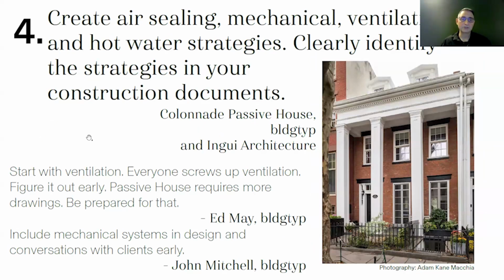So the next one is creating air sealing, mechanical ventilation, and hot water strategies early. And I will say that some of the people who gave me comments on this were definitely pointed at me, because I think this is something I could always do better. Just because you're doing a passive house and you need fewer mechanicals doesn't mean that I don't have to include some mechanicals and make sure I have space for them in my designs.